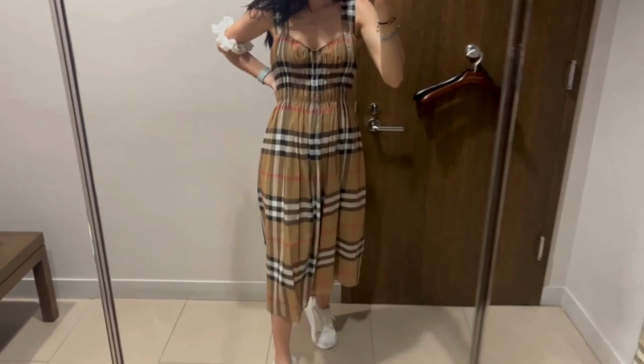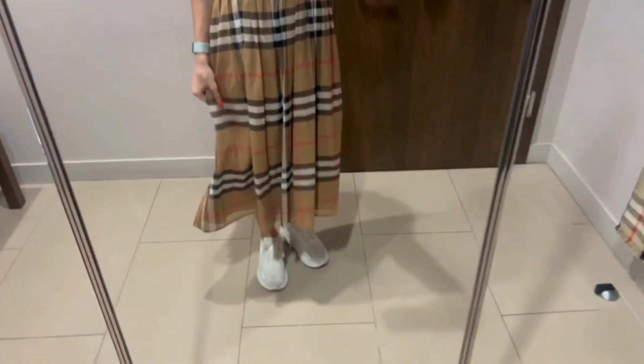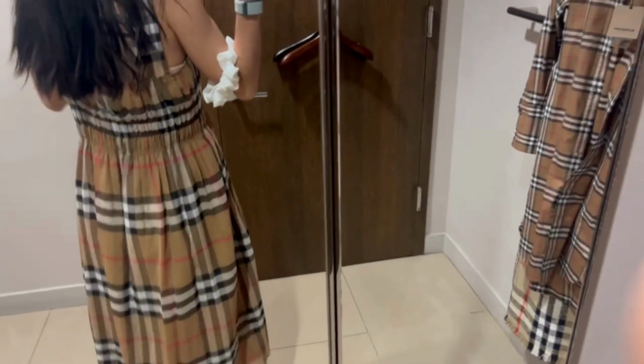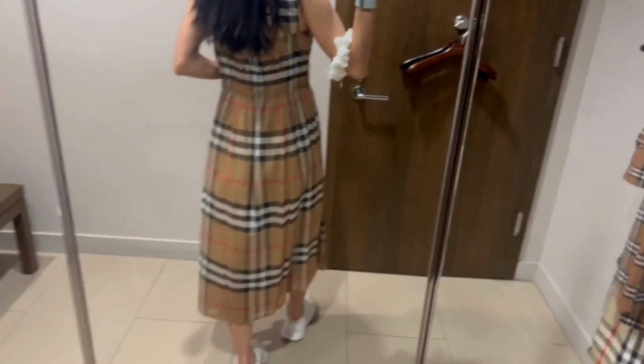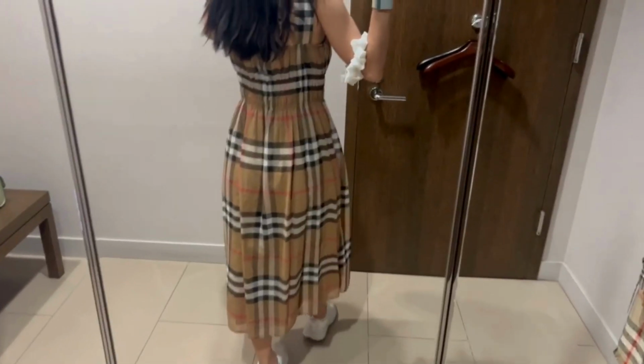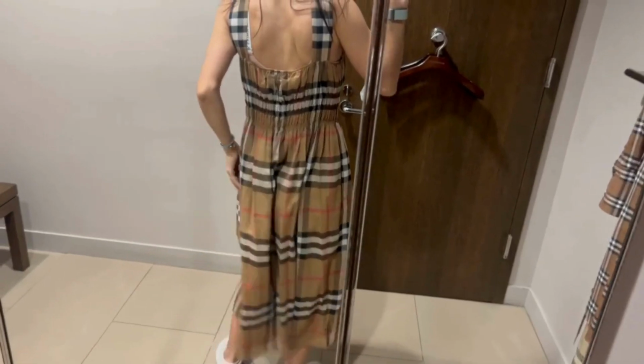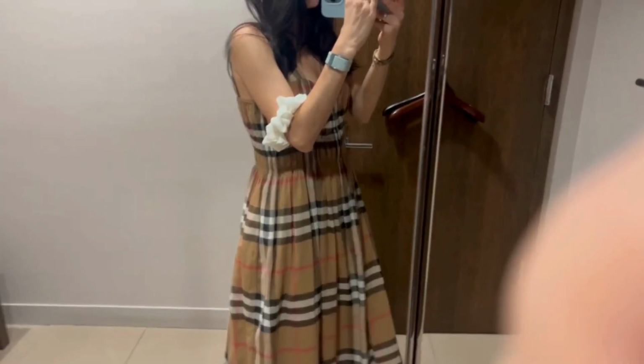Now this last dress I had to try on in a size 8 as they didn't have anything in my size. I did really love it though, and I thought it was just really easy breezy. You can see I'm kind of fidgeting with the size to give you the general look. I don't think it's that far off given that it is, you know, just a standard shift dress.